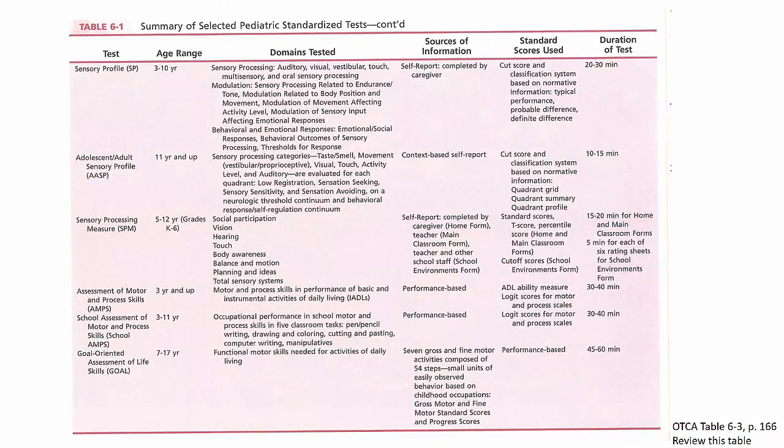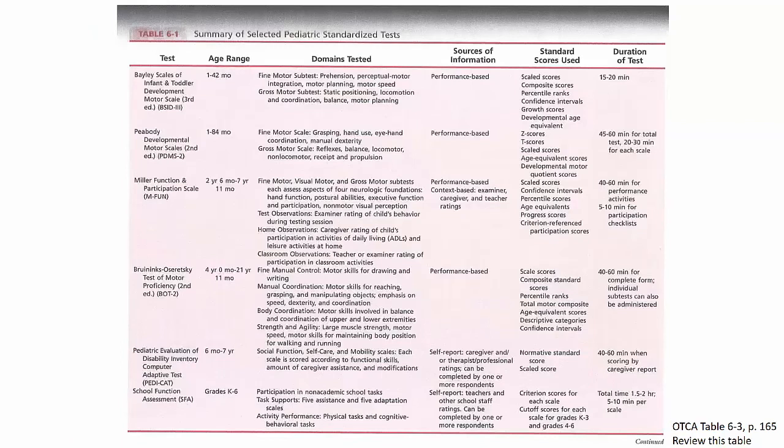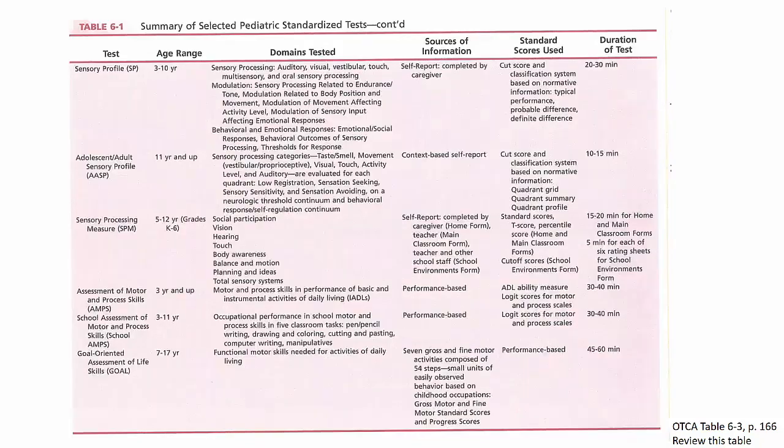Realistically, I think a note card. If we're talking about how we study these and think about these bigger, higher priority assessments, a note card worth of clear, concise information is probably enough on these. So if you have PDMS-2, you say to yourself Peabody Developmental Motor Scales, and then you just start thinking. This is one for kids 1 to 84 months. So these are the ones that are in the book.